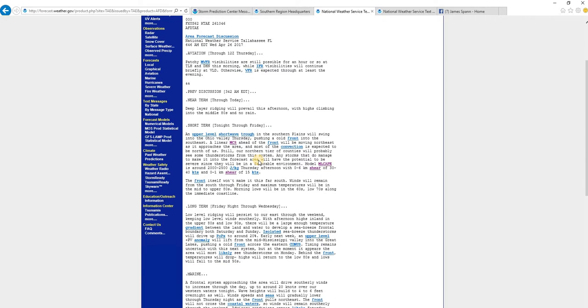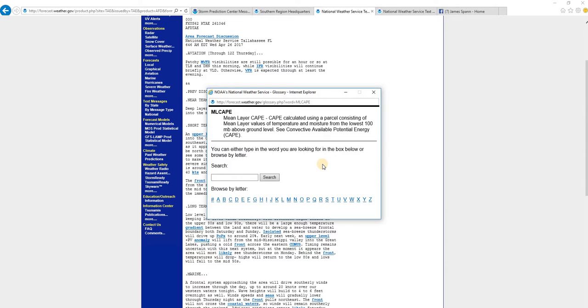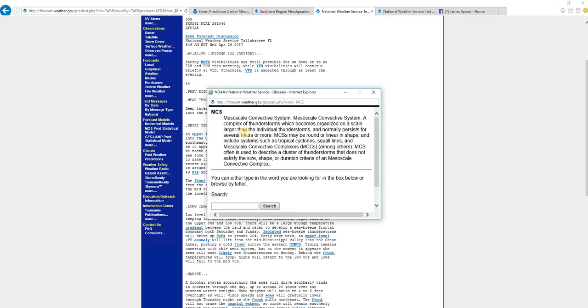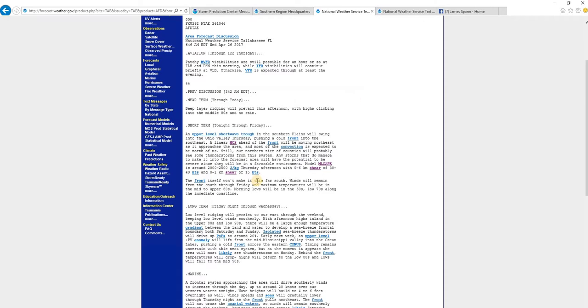The good thing about the National Weather Service forecast discussions is these terms that you may or may not understand, you can click on, and they will actually pull it up and give you a glossary and tell you what it means. So it's a really good way to learn these terms and understand, like an MCS, which is a mesoscale convective system, and it explains to you what that is. It's a really good way to learn. Tallahassee is great and to the point with their forecast discussions.